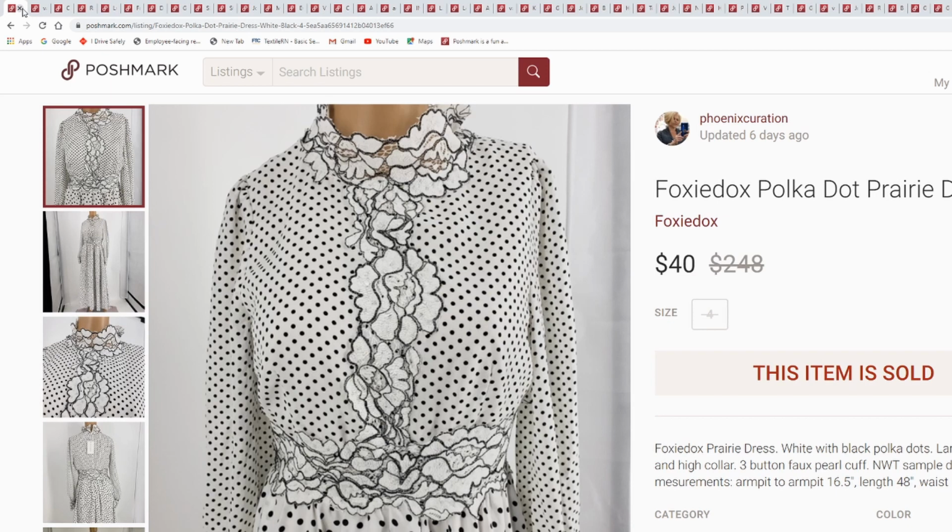Foxy Docks polka dot prairie dress. We got a box of these from B&G Trading. These were samples. These are some great dresses, real high quality. They're all size 4, I think. Yep. We got 10 of them or 12 of them in the box. We got 10 pieces, yeah, 10 sample pieces.